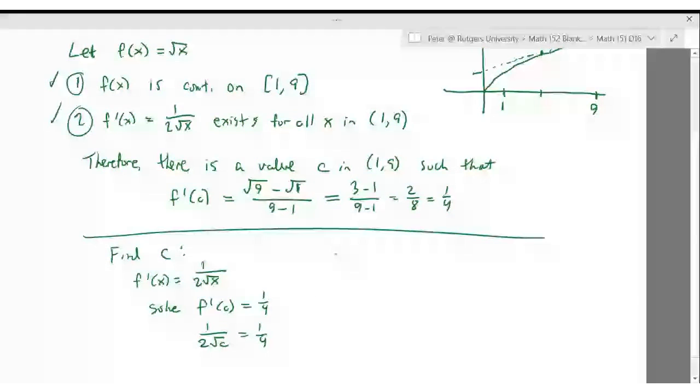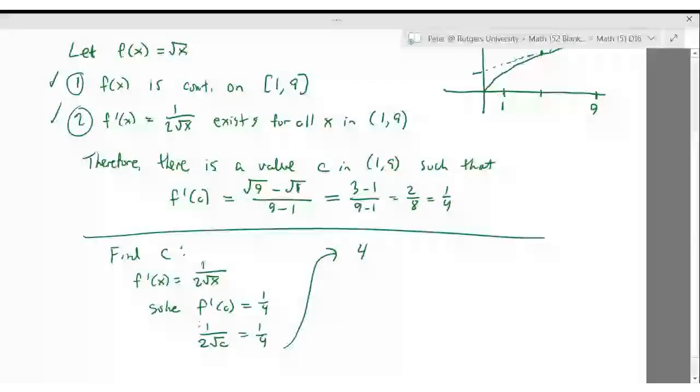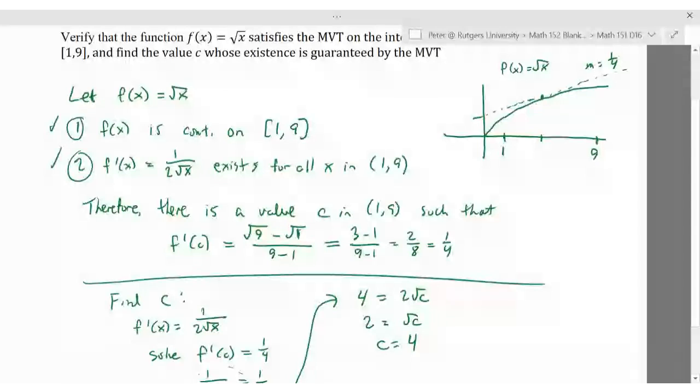So that gives us 4, just doing cross products here. You can solve for this however you want. 4 equals 2 root c. So divide by 2, get 2 equals root c, and that gives us c equals 4. So this is the value for where that happens. Okay.